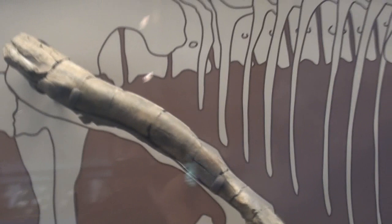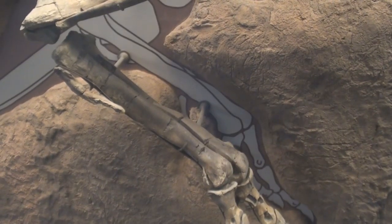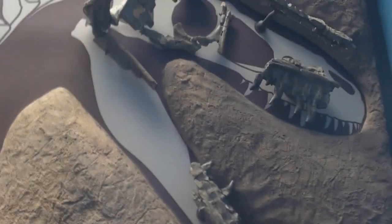And whatever its classification, it's got the classic juvenile tyrannosaur features, like these relatively long legs and feet, and a lighter build, probably much faster than the adults. They probably relied more just on their size and strength to take their prey.